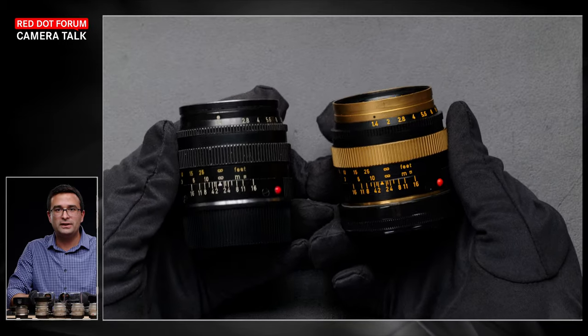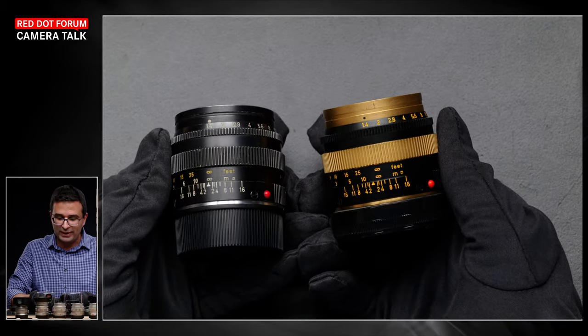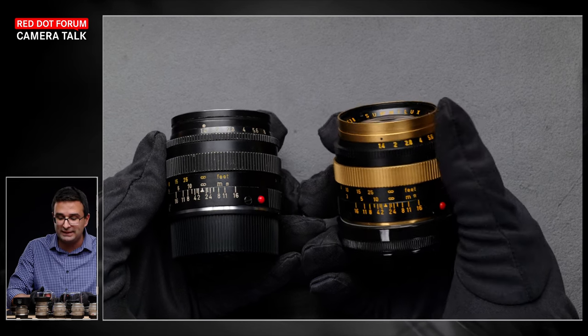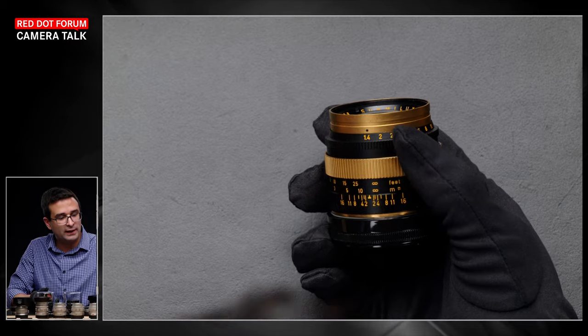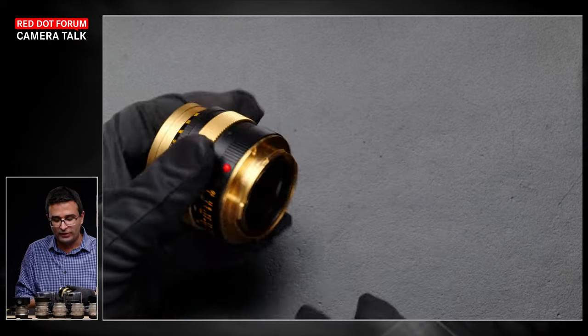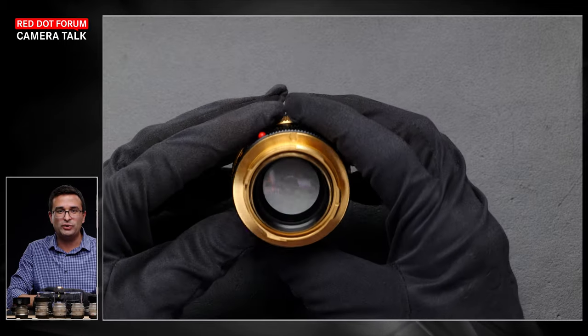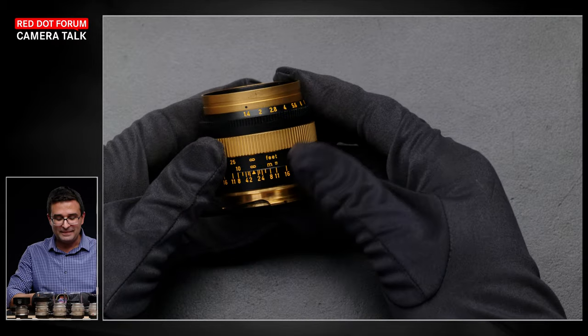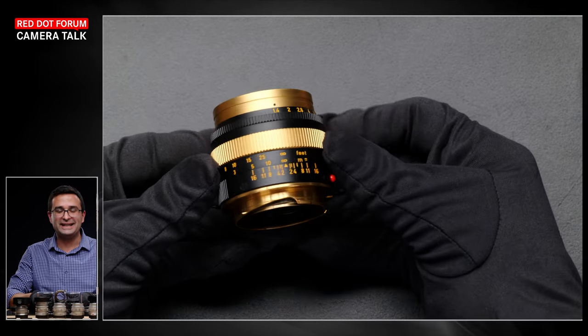I have them together here. Except the numbering and lettering on the lens is all in gold paint. I don't know if it's real gold paint, but definitely the focus ring, the front, what they call the accessory carrier, where the hood clips on, and then, of course, the mount. Wow. All in 24 karat plated gold. That's insane. That is absolutely insane. I just adore this thing.